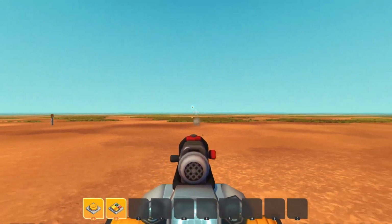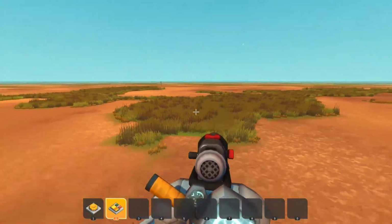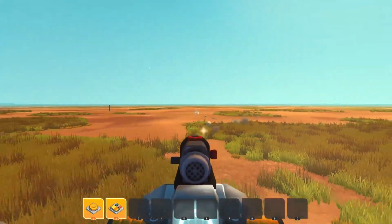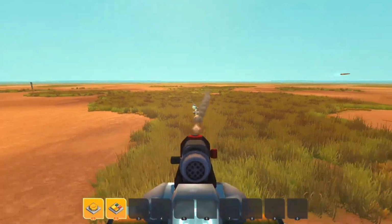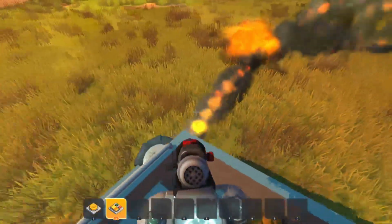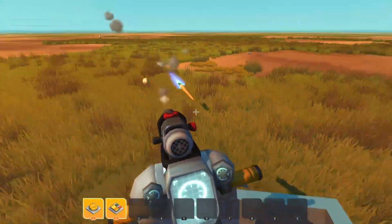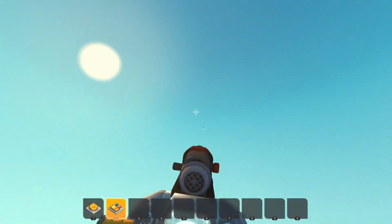Here comes another carrot. It's going to launch them at me every 10 seconds. There's another one. Whoa! Whoa, that one took off a wheel. Oh, I got one wheel down. Now things get interesting. Oh, I am really slow now.